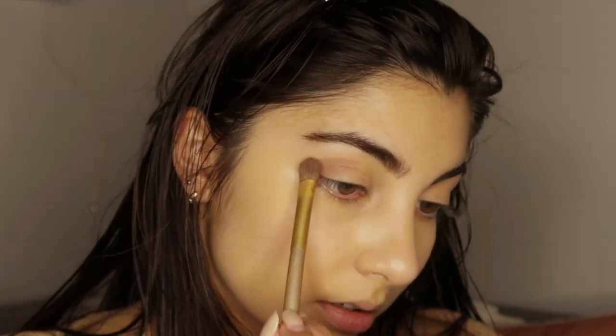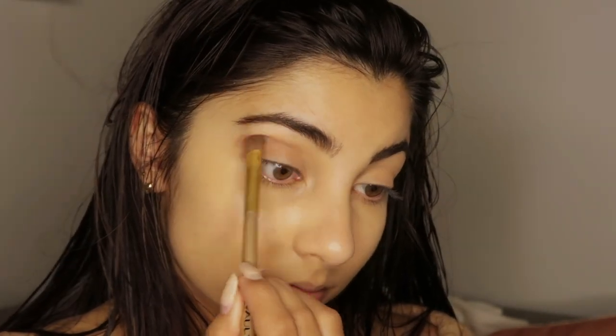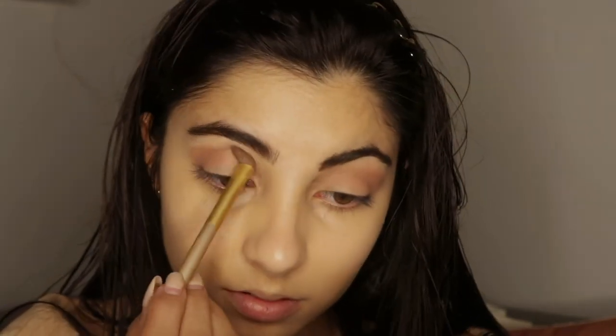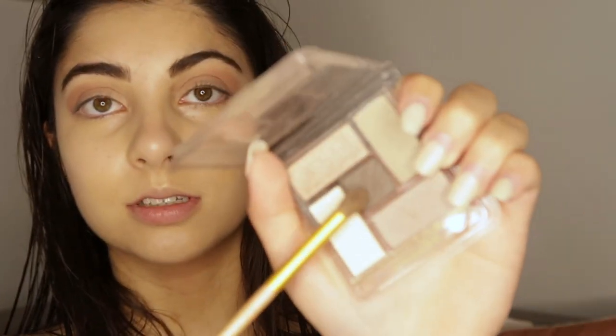I'm just putting it on the outer edge of my eye. This one has nothing yet, but yeah. And then I'm taking this smaller brush, and I'm going to be taking the darkest shade, which is this one in the middle, and just putting that in the outer corner of my eye.